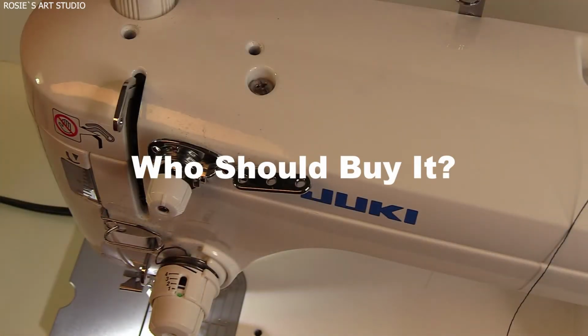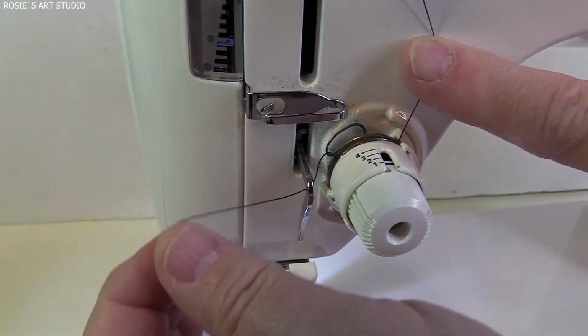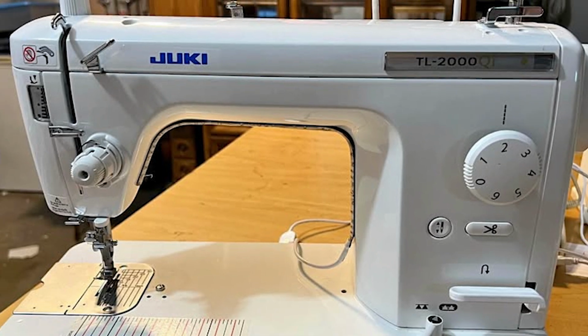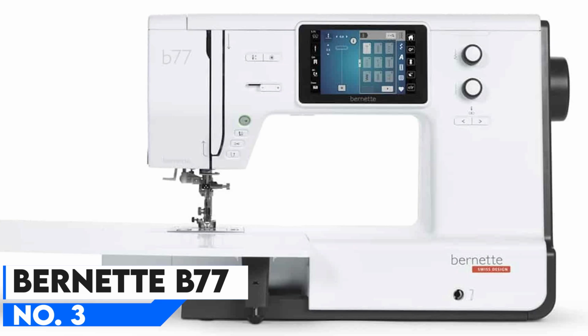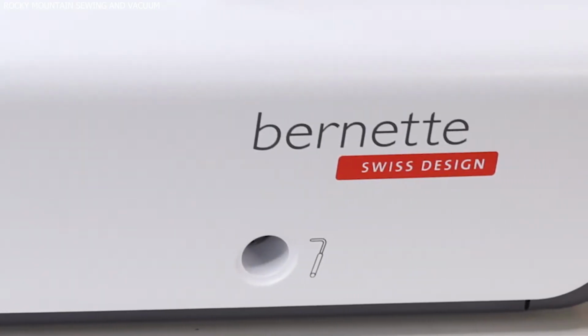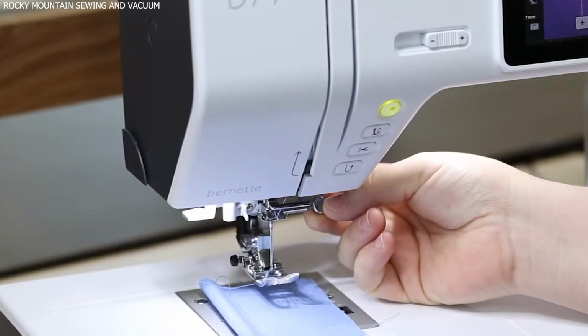Who should buy it? The JUKI TL-2000Qi is best for quilters, tailors, and sewists who frequently work with heavy-duty fabrics and require powerful, high-speed performance. Number 3. Bernette B77. For sewers who want a modern, high-tech sewing experience, the Bernette B77 is a premium computerized sewing machine packed with advanced features.